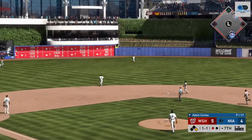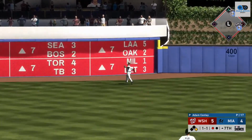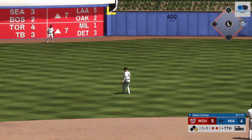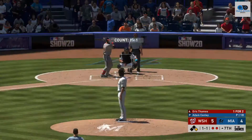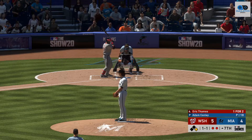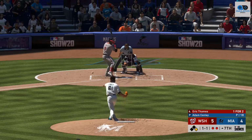High in the air out to center field. Long run for the center fielder. He's got it. A nice play there. 2 away. The first baseman, number 9, Eric Thames. At the plate, Eric Thames.